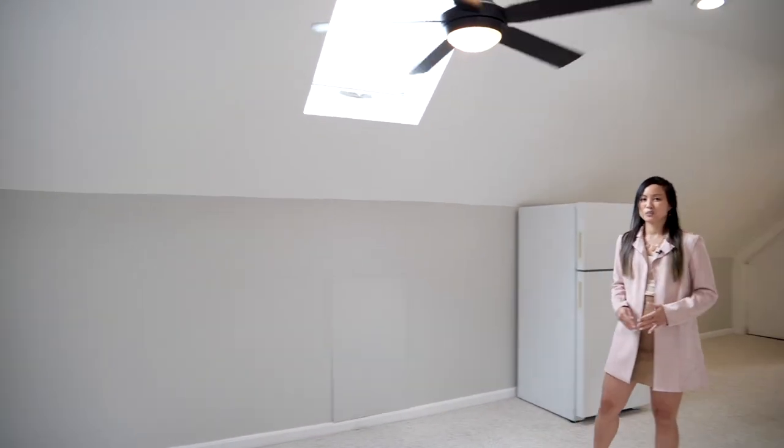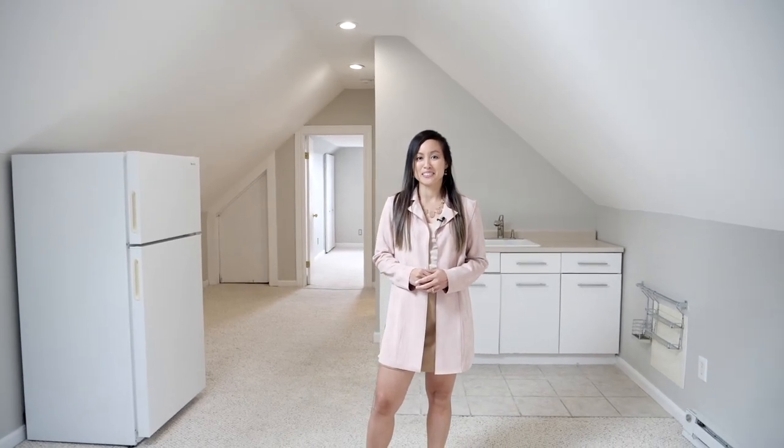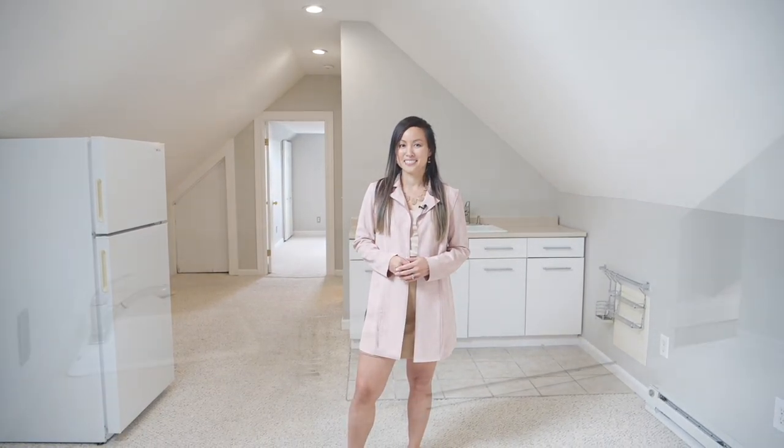Here on the bonus third floor, you have the perfect in-law unit, guest room, au pair suite, or spare office. The possibilities are endless.